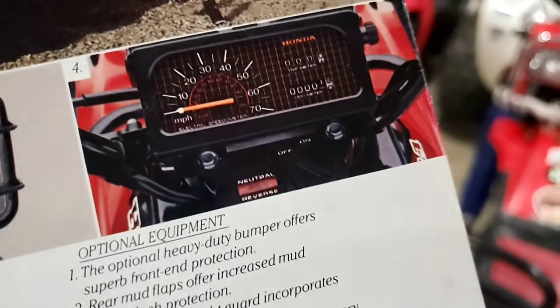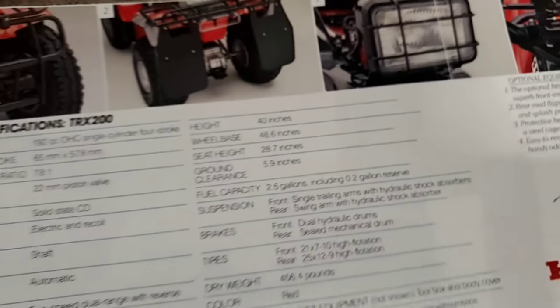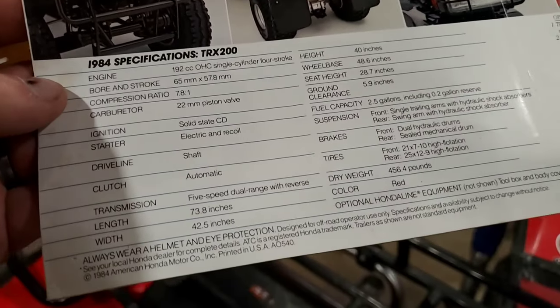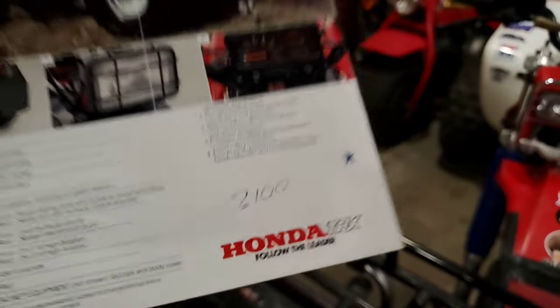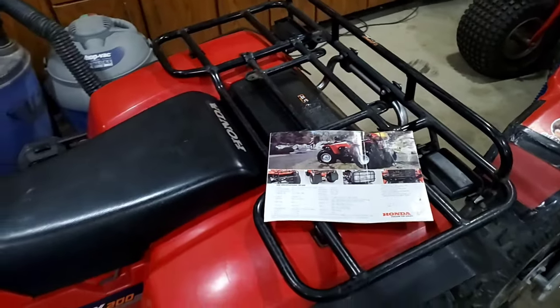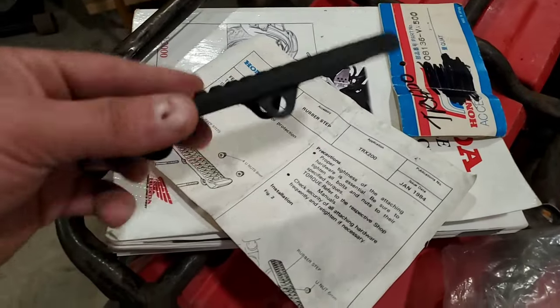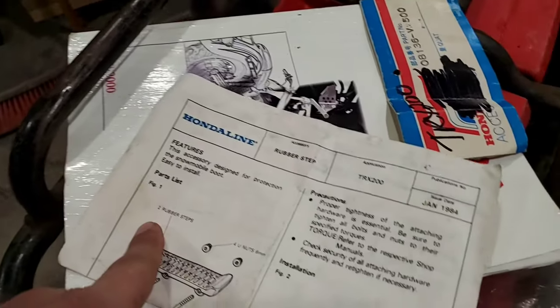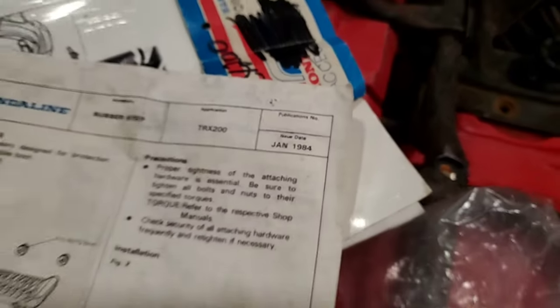Look at this, the Speedo odometer kit. That'd be pretty neat. One thing they don't list here, optional equipment. One thing they don't list here, I'll tell you in a second. But it looks like this thing was gonna be $2,100 for my dad back in 84. I paid less for this one, I'll tell you that. But one thing they don't list there is these guys. These are the rubber steps that go on your foot peg for the TRX200, January 84.